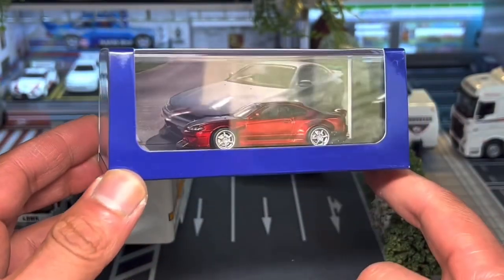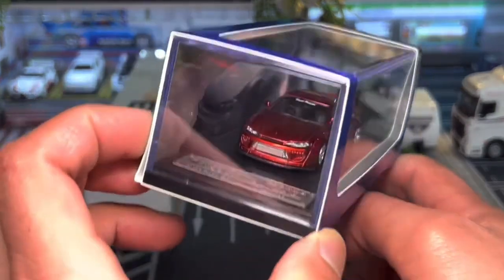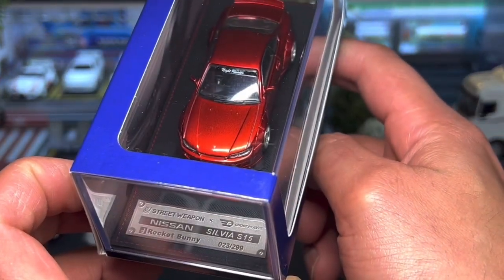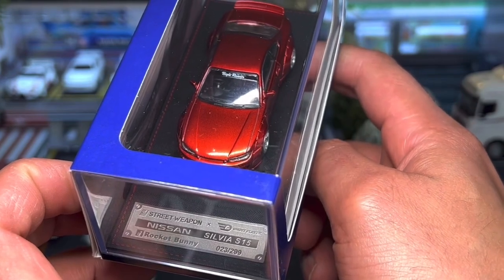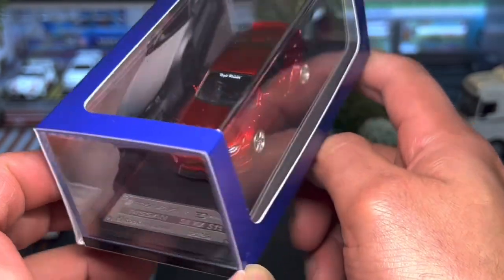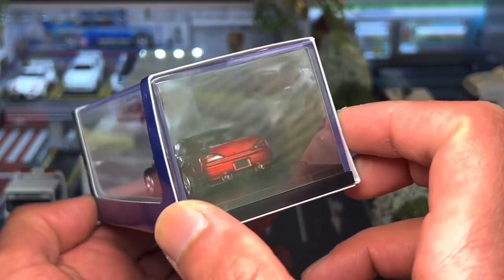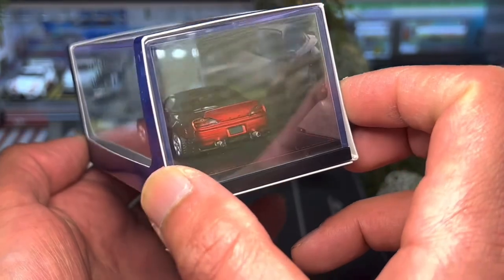Second up here, guys, we have Street Weapon. Now, this is an upcoming brand. This is from China. They make pretty cool models. This is a Nissan S15 Rocket Bunny, only limited to 299 pieces worldwide, and this is the 23rd out of them. This is made by Ghost Player X Street Weapon. Pretty cool if you ask me, guys.